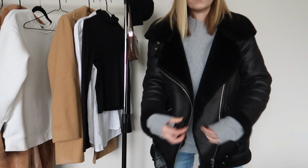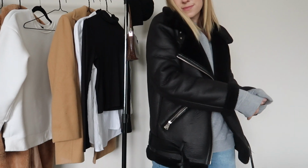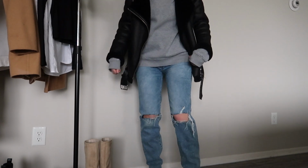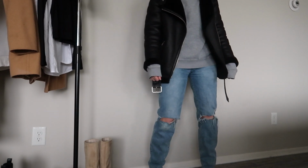So I paired this with just a plain gray hoodie and then some jeans that were baggy at the bottom. And then she had some pointed toe shoes, like boots on. And so I paired it with pointed toe boots. Pretty straightforward. I just happened to have all of the pieces that she had.